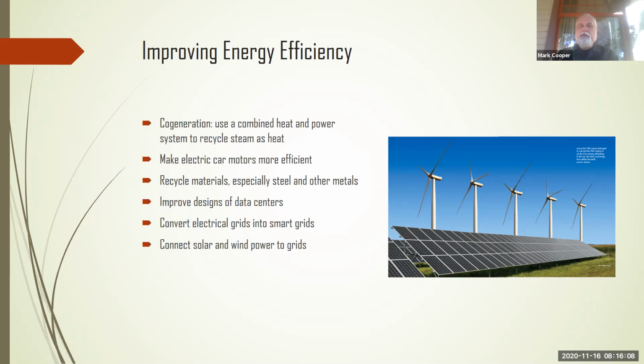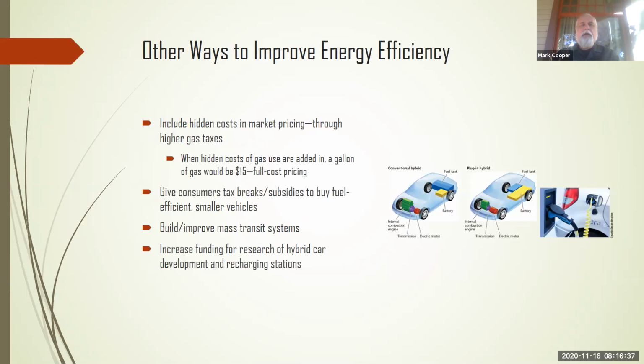Okay, electric cars, recycling, improving data centers, computer cooling is a huge place where we use energy, converting electric grids into smart grids. Some of us have done this in our houses where we have a thermostat that can be programmed. And then obviously working on alternative energy like solar and wind, and then hooking it to the grids, and maybe even looking at how to change those grids. Okay, and there's lots and lots of ways to improve efficiency.